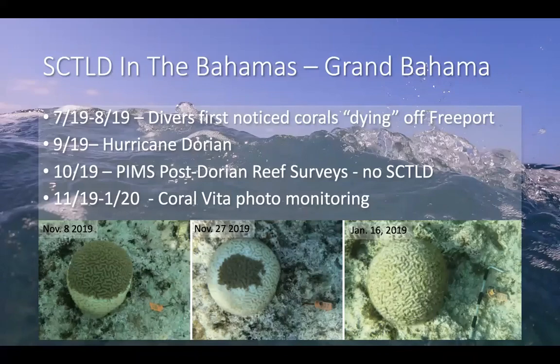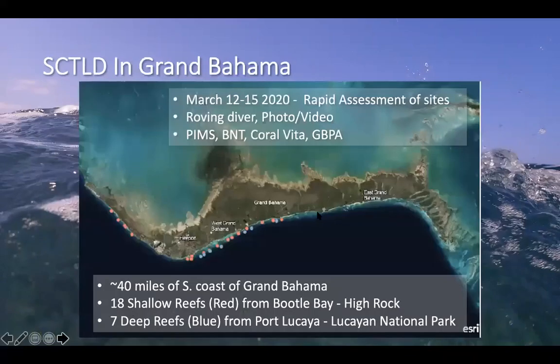So what we did was in March, we went out and did, over just a four-day period, a very quick, rapid assessment of about 25 reefs or so off of Grand Bahama, doing roving diver surveys, looking to see what species and what percentage of those species were infected or recently killed off. We did 18 shallow reefs, which are the extent of them is shown here in red. Almost all the way out to West End, out past Lucayan National Park on Grand Bahama, so covering about 40 miles of the coast.